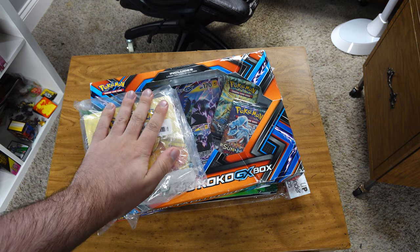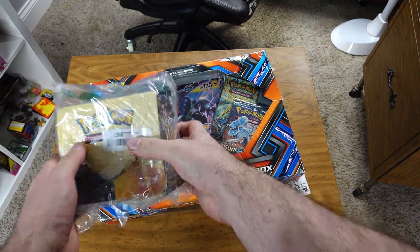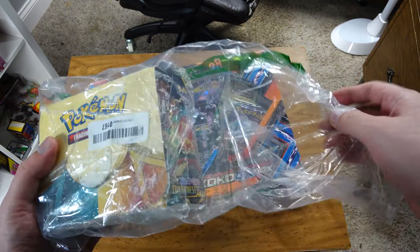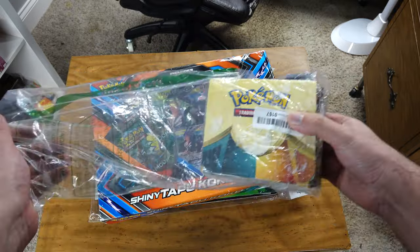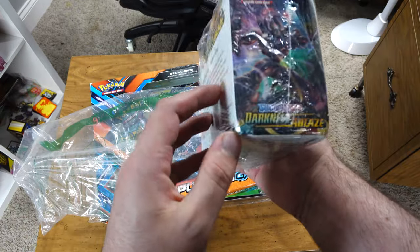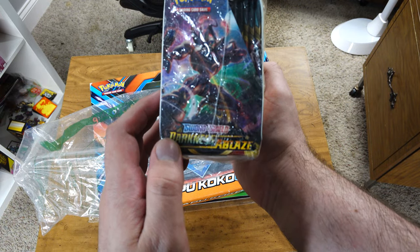Alright, and next up, we have something we're going to take a look at here. I did somewhat open this already. What it is is a Darkness Ablaze booster box.